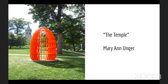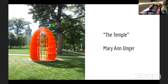Yeah, I completely agree. This piece is definitely, I know Unger went for kind of a spirituality feel to this piece. There's definitely a lot of continuity here, a lot of balance, a lot of symmetry involved here. I would definitely agree. It's definitely a very warm and inviting piece. And I think that's kind of what she went for here, with the fact that you can actually walk inside.